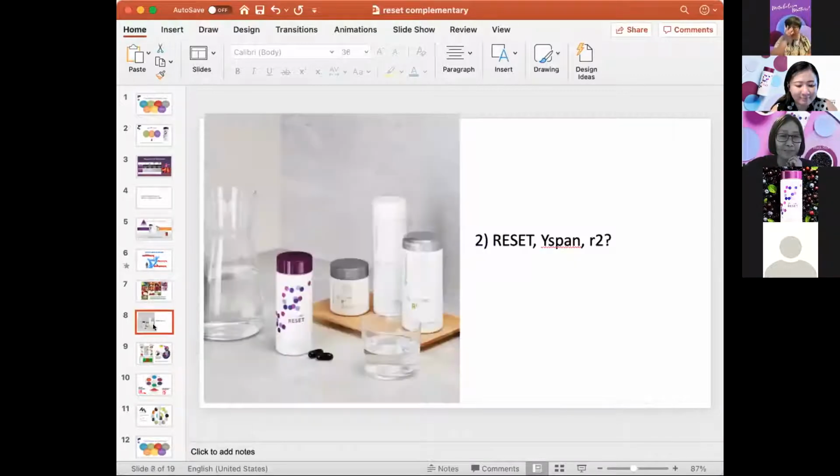Okay, the other complement that Reset can put into our regimen is for anyone who is taking our R-squared and Y-span. Contrary to what many customers may ask, there will be customers who ask us, now that I got Reset, do I still need my R-squared and Y-span? Can I replace one of them? If customers do ask this, or if business builders ask ourselves this question, that means we haven't quite understood the science behind our R-squared, the science behind our Y-span, and how it differs from our AgeLOC Reset. So we need to understand this.